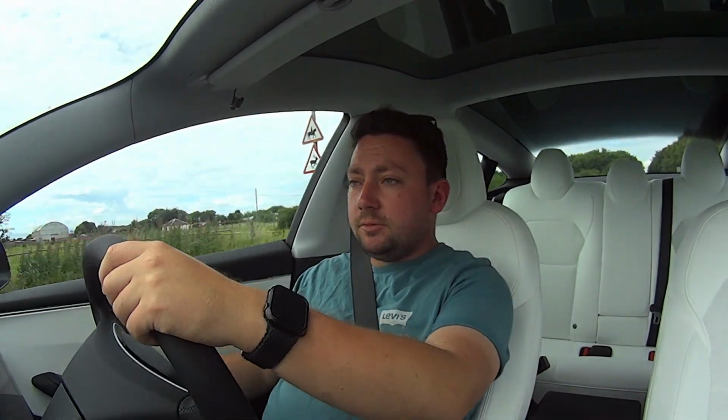Now the performance model, which is the model up from this, has a setting where you can change the level of regenerative braking. You can have it right up or right down, so you can coast like a normal car. But in this model we don't have that, it's just the same all the time. This model being the long range model, it has the dual motors, and we have a 0 to 60 time of 4.2 seconds, which I think is fast enough. The torque alone is pretty incredible.